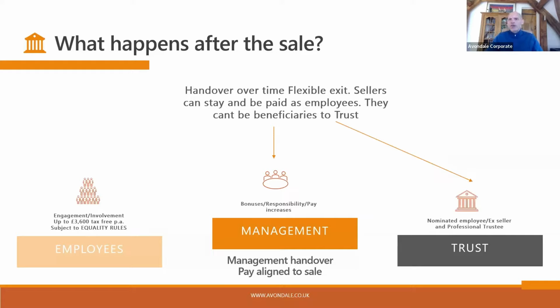And then there's the professional trustee, normally an ex-seller, to make sure they manage the credit risk of those payments and loan notes, and an employee representative. Is the business being run for the benefit of the employees? I like to think of it as, in the end, the trust is the school governor and the management's the headmaster. The school governors are watching, with a watch and brief: is the business being run for the benefit of the employees? And part of that is, are the payments being made to the ex-seller? Because that's critical. Until the payments have been paid off, we don't really get these additional benefits kicking in on a big scale to the employees.